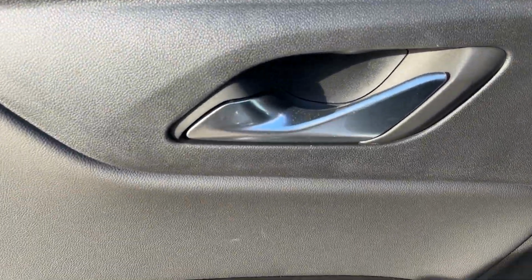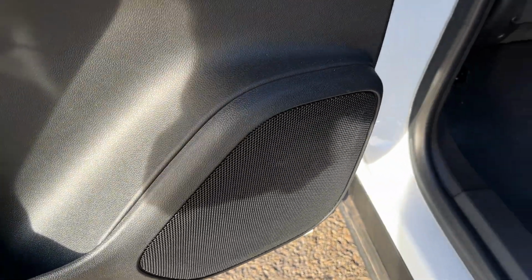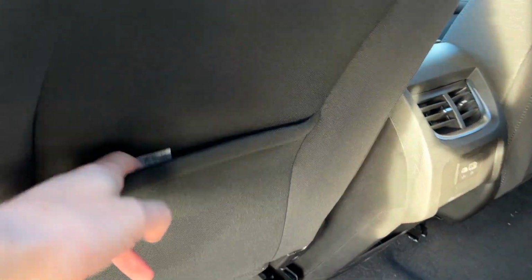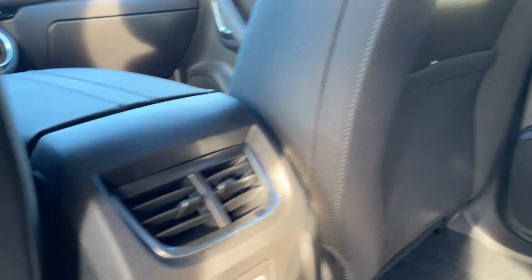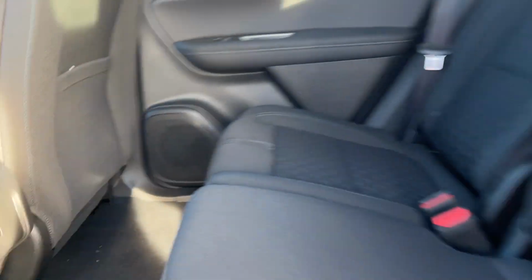Moving into the back of the vehicle, we have a chrome finished door handle, power window control, as well as some storage and our speaker. Inside the vehicle, we have map storage pockets in the front of the driver and passenger seat. 2 vents, as well as a USB-C and USB for charging.